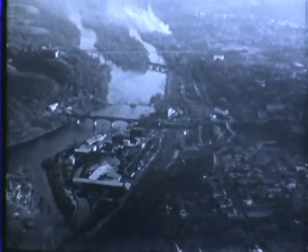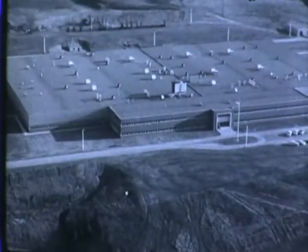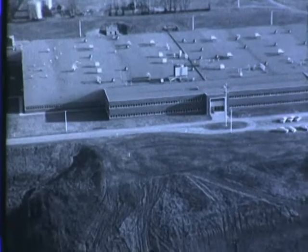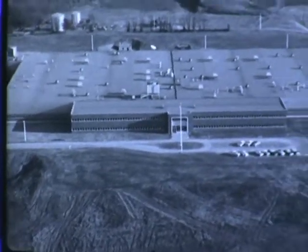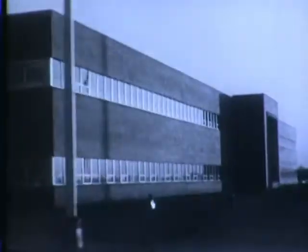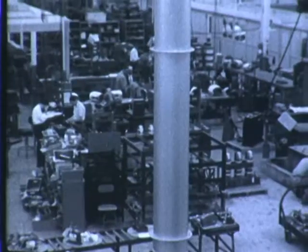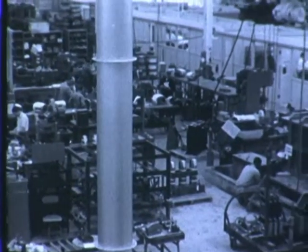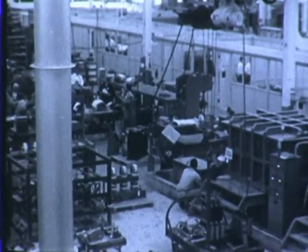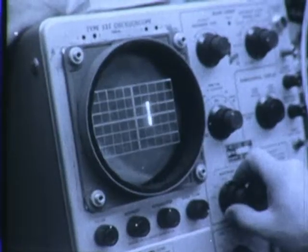This is Lynchburg, Virginia. This is the site of the new Rectifier Department. Its new factory and facilities. These are some of the new people who make its products.